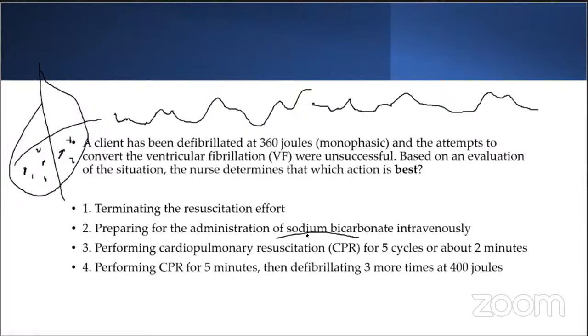Okay, so again, we won't be administering sodium bicarbonate. While CPR is going on, we can decide to treat those reversible causes that could have precipitated this client's cardiac arrest. What are those reversible causes? We are referring to the H's and T's, our five H's and our five T's. So we can now start to treat these. Remember, one of them would be acidosis. So that's where the sodium bicarbonate can come in.